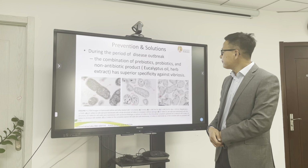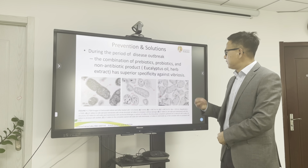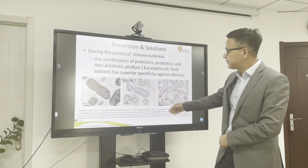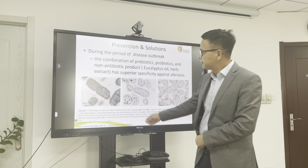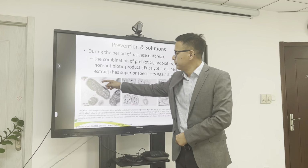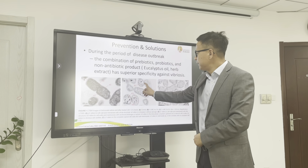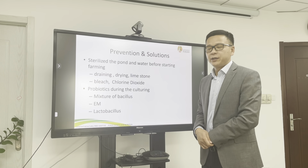So I strongly advise using eucalyptus oil. This is why I advise this product: this oil has very strong penetration of the membrane of Vibrio, and after that, it kills 90% of Vibrios.